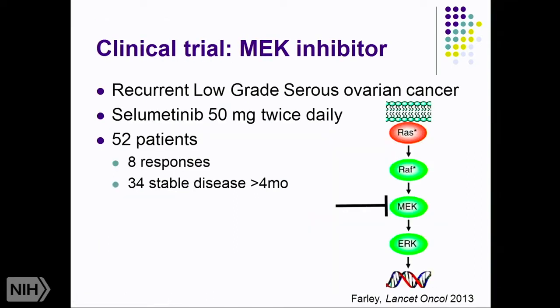So there was a clinical trial that was performed with a MEK inhibitor, downstream of RAS. The thought was to block MEK with this drug called selumetinib. So they included 52 patients with low-grade serous ovarian cancer. They noted 8 responses, and 34 patients had stable disease greater than 4 months, which is considered somewhat of a benefit, not as good as a response.